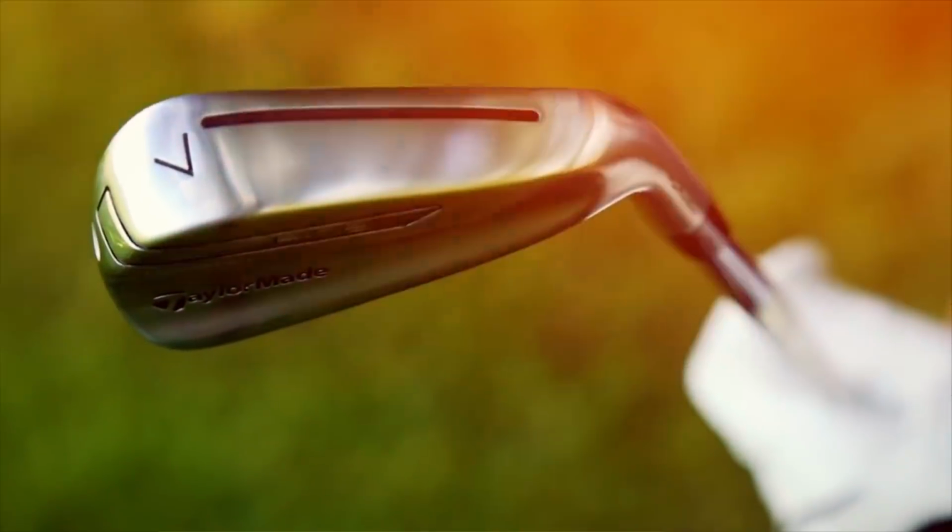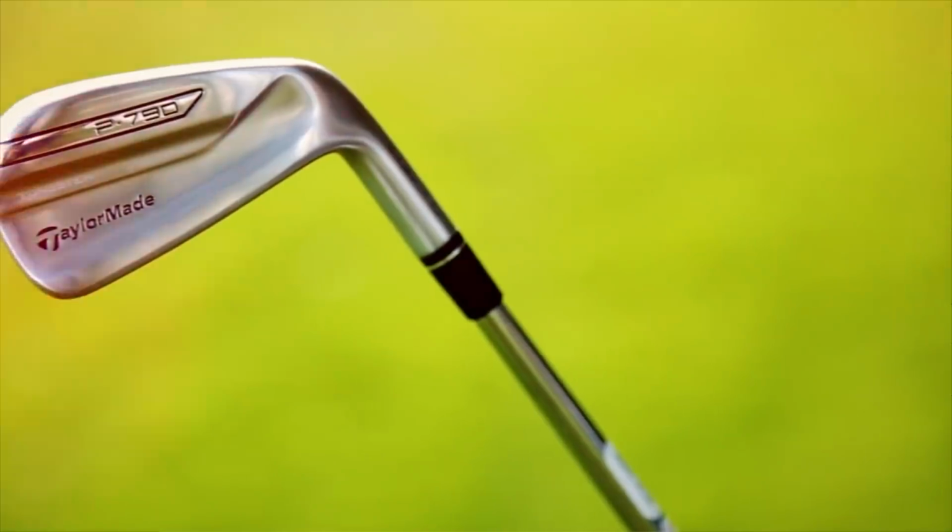Okay, so number 1, my favourite iron from 2018, is the TaylorMade P790. You may remember from when I first reviewed this iron, I was really excited about it then. I was raving about it. I just thought it looked fantastic. It performed great, and a lot of new irons have come onto the market since then, and nothing's really come out that's made me think that it's necessarily better than this.